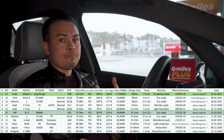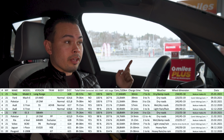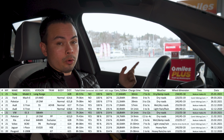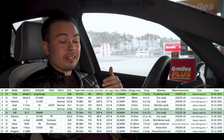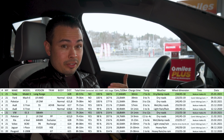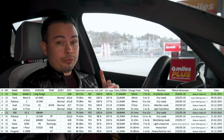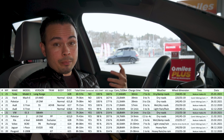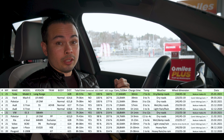Because if we look to the other cars in the chart, we did it better than the Polestar 2 Performance, though it was colder when we did that test. But if we look to the cars that are better than this, well, the Audi e-tron, both the S and the 55, and also the Ford Mach-E, and also the Tesla Model 3 long range.